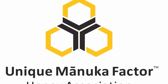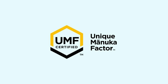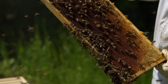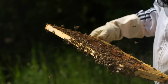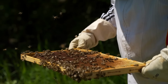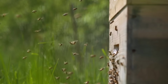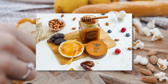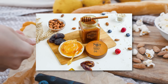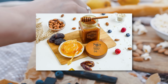For Manuka honey specifically, you need to understand 2 competing grading systems that measure different things. UMF, which stands for Unique Manuka Factor, represents the gold standard because it tests 4 markers simultaneously. It measures MGO for potency, leptospirin to confirm authenticity, DHA indicating shelf life, and HMF confirming freshness. Only licensed New Zealand producers can use the UMF mark, and it represents about 70% of New Zealand Manuka exports.